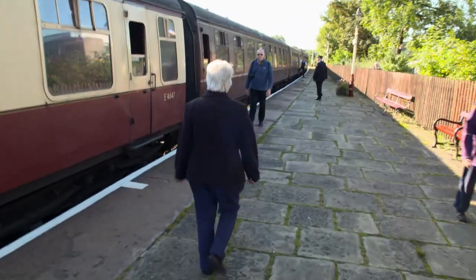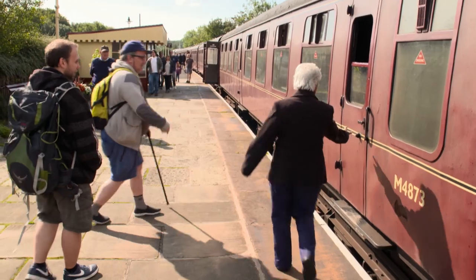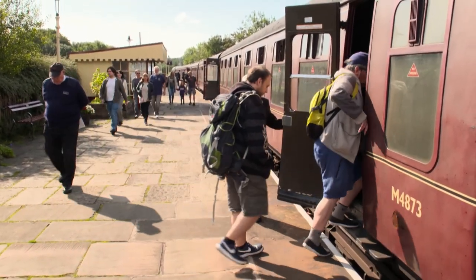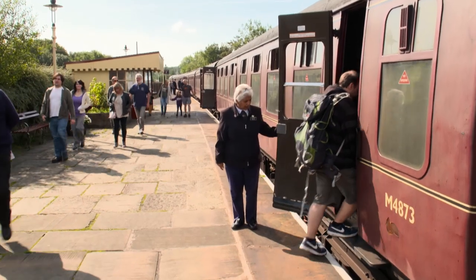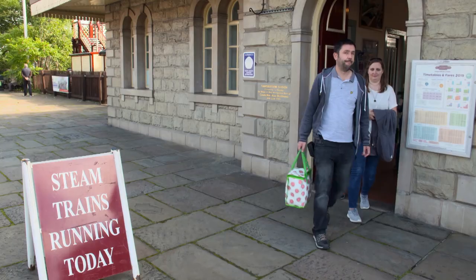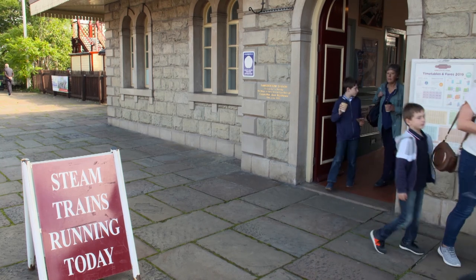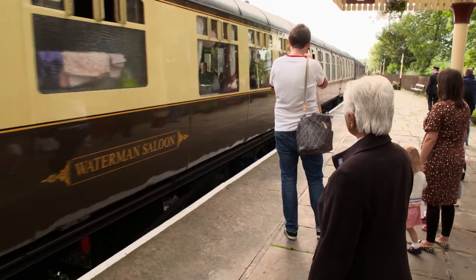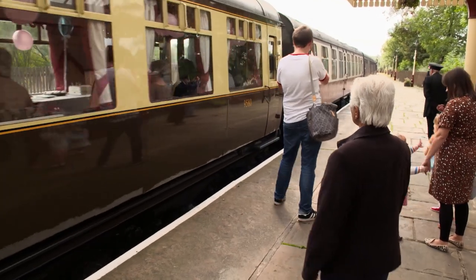Let's hope the second train brings a lot more people in for the town. I mean, yeah, can't wait. We're ready for the town. Are you going in? Here we are. Thank you, sir. Have a nice journey. The first and second trains are fairly quiet. Chandra's worried that not enough visitors are coming to Ramsbottom.